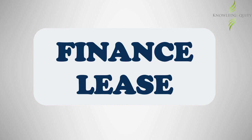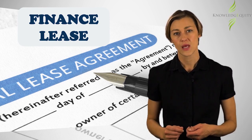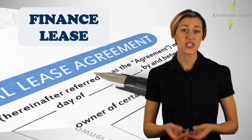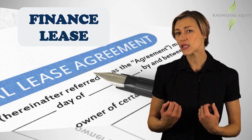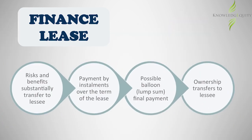A finance lease could also be considered by Friendly Pots to fund its investment. A finance lease is a good option for equipment or machinery. The risks and benefits associated with the asset under the finance lease will substantially transfer to Friendly Pots, but not legal ownership until it is repaid in full. Payment by instalments over the term of the lease will be required, with possibly a balloon or lump sum final payment at maturity. The advantage is that Friendly Pots still has control of the leased assets while it is making the repayments, as opposed to an operating lease.